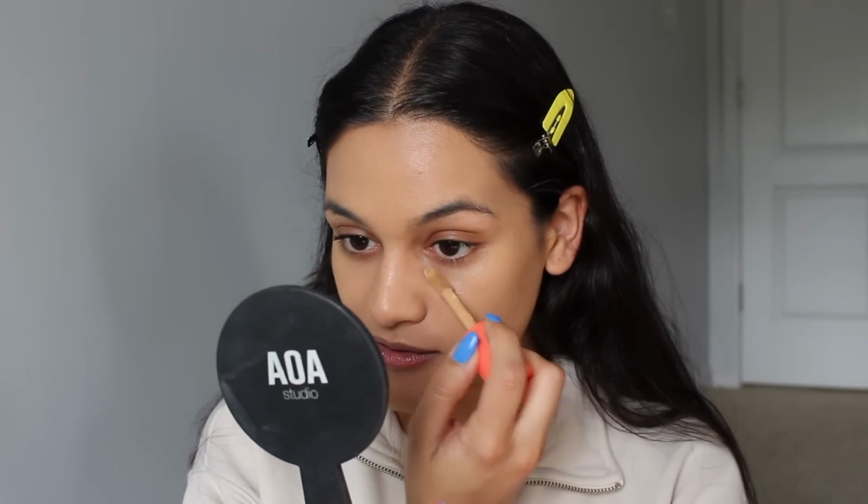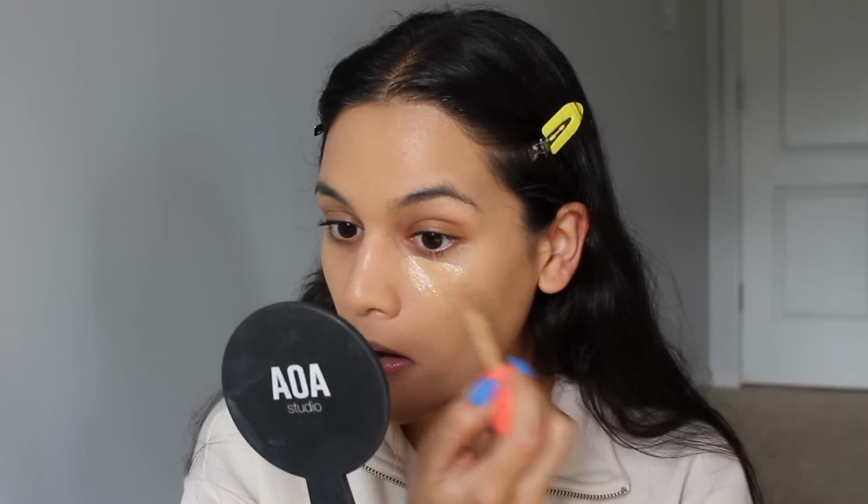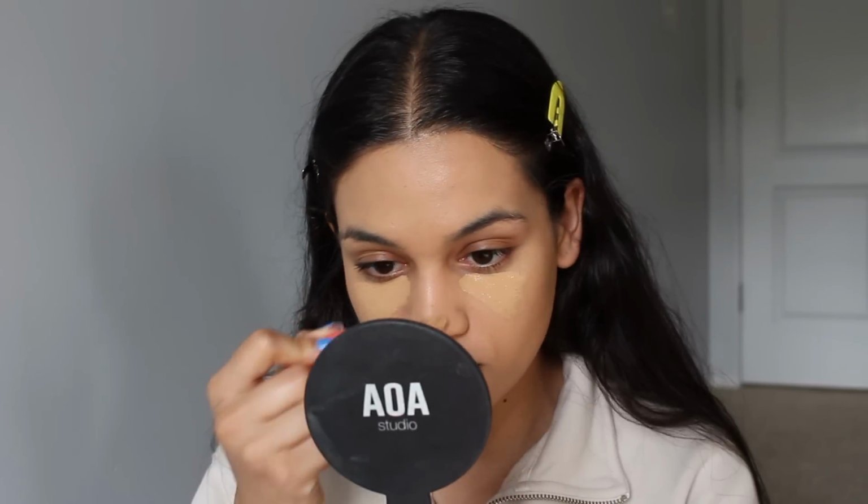I have it in the shade 15. I've probably only used this concealer about 2 times, maybe even once. It's a little dark for me. Well, it's not dark necessarily, but it's like a true skin tone. There's no highlighting going on today. Could probably use it as a foundation considering it's freaking humongous. I honestly don't know why I don't use this concealer. I don't really even remember what my thoughts were on it, but I guess we'll find out together.